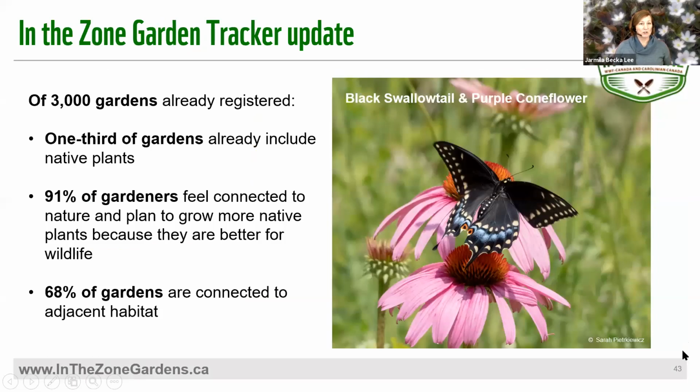So circling back to the garden tracker again, there's lots of information that we gather through the tracker. People are sharing all sorts of things about their gardens. We've learned that 1/3 of gardens already include native plants, which is great, but it also shows us there's lots of room to grow. We know that 91% of gardeners feel connected to nature and plan to grow more native plants because they know that that's the best thing for the wildlife in their area. And we also have found that 68% of gardens within the zone program are connected to adjacent habitat, which is really important, especially in highly urbanized and dense areas where green space is much needed for wildlife to make their way and find their food safely. Next slide, please.